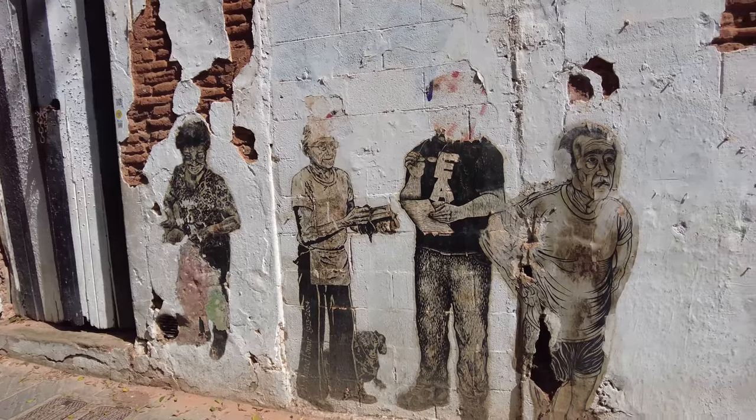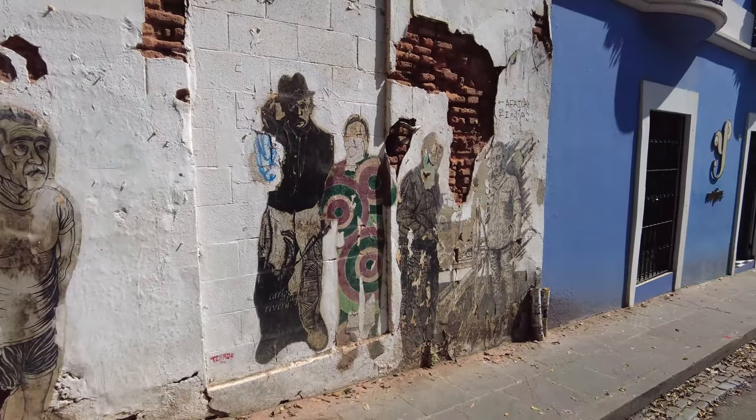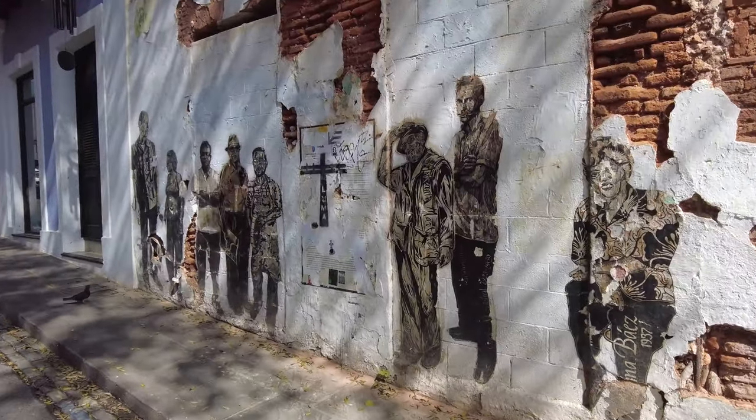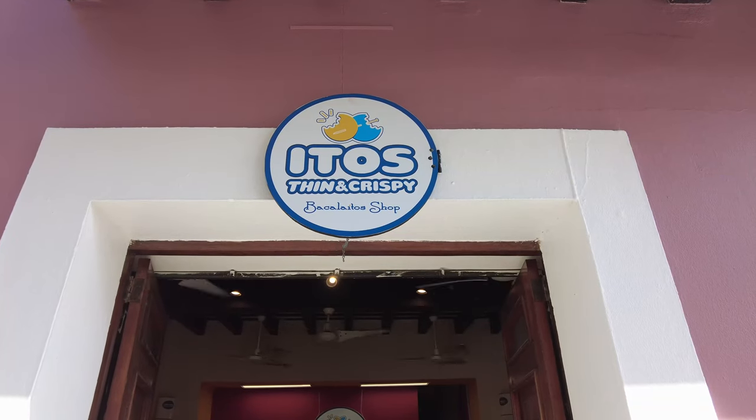So after visiting the first empanada place, we decided to go to another one, and we found some really cool artwork on our way there. But unfortunately, that other empanada place doesn't start selling empanadas until much later in the morning. So we came across this other cool spot called Ito's.